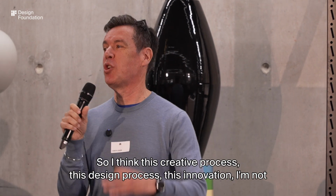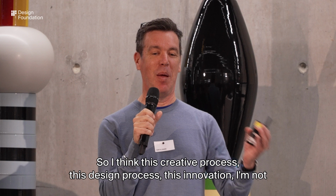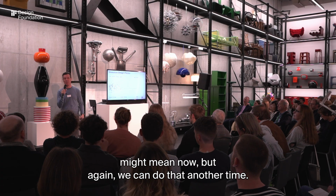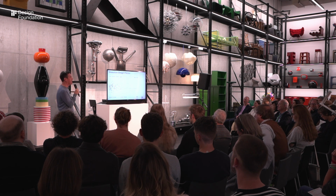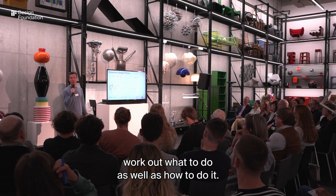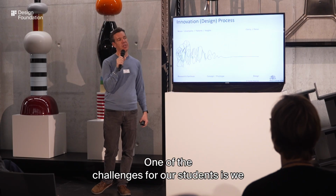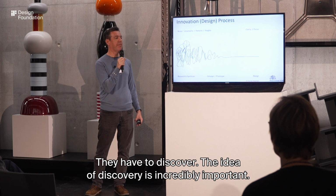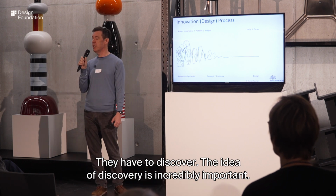So I think this creative process, this design process, innovation, I'm not going to go into debate on the different names and what they might mean now, but again, we can do that another time. It's a messy process because you have to work out what to do as well as how to do it. One of the challenges for our students is we don't tell them what brief they need to work on. They have to discover. The idea of discovery is incredibly important.